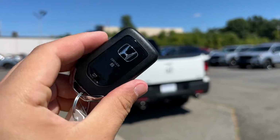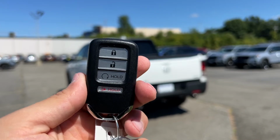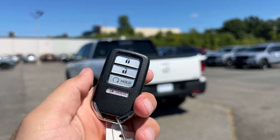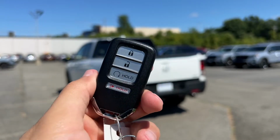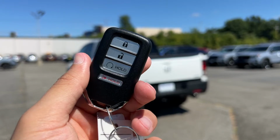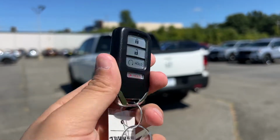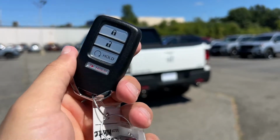Here's the key of this Honda Ridgeline. Does look good, has a really nice light weight to it, but it does feel nice and solid. It does have 4 buttons on it: lock, unlock, remote start, and a panic button. But I really wish that Honda made this key a little bit different, because this is a truck, and I really wish it had like a unique design or a better design. But anyways, it does look good. It has a really nice weight, as I said.